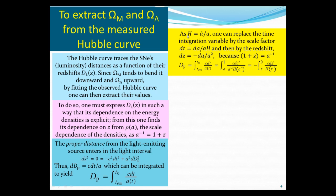Because the Hubble constant is a dot over a, a derivative with respect to time, we can replace the time integration variable by the scale factor, because da/dt over a is H, so therefore dt is equal to da over aH. And then we replace da by the redshift, because a and the redshift are directly related. So in this expression, we can replace dt by da prime over a prime squared H, and then replacing da over a squared by dz, therefore we get dz, and there's a minus sign.